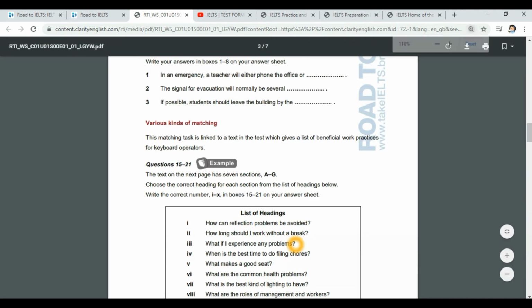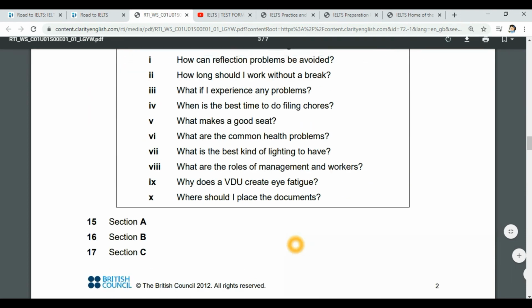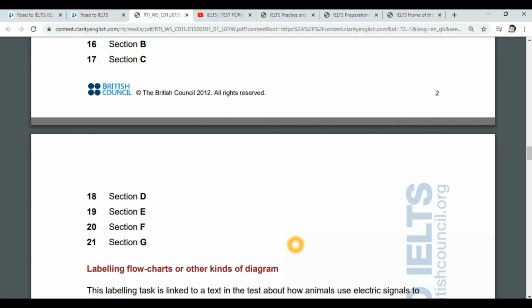So you can check it out by yourself and just go through it. This is more about understanding the format and getting to know what they can ask you and how they can test your skills.